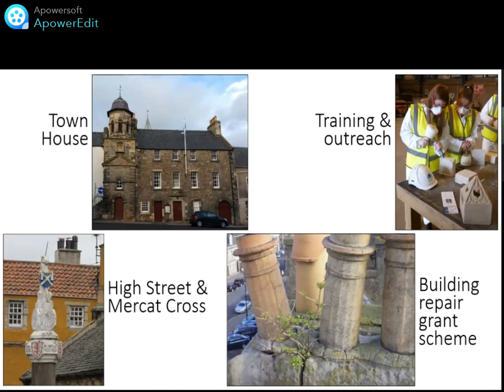Then we also have the building repair grant scheme, and this is for private owners who can apply for grants to repair and conserve the exterior of their building, and also to improve the look of the building. By that I mean reinstating original features of the building, such as traditional sash and case windows or traditional shop fronts. And then finally, there's a really ambitious training and outreach program managed by my colleague Emma Griffiths, and this seminar forms part of that.